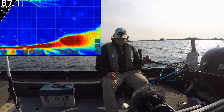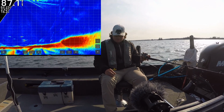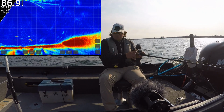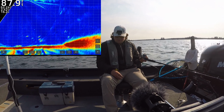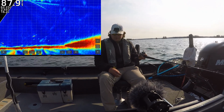Okay, we're coming up on a bunch of fish out here in this little bit deeper water. It's like a little trench here between some main lake structure and some shoreline structure. Perfect little pinch point. We'll see if we can get one of these fish to go here. There's quite a few, so chances are high we'll be able to get one to go.